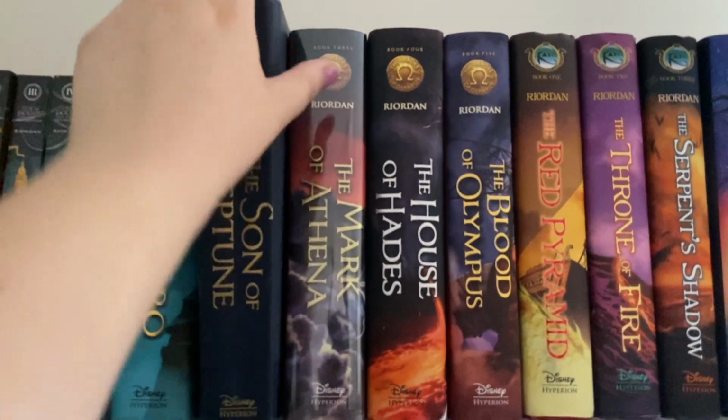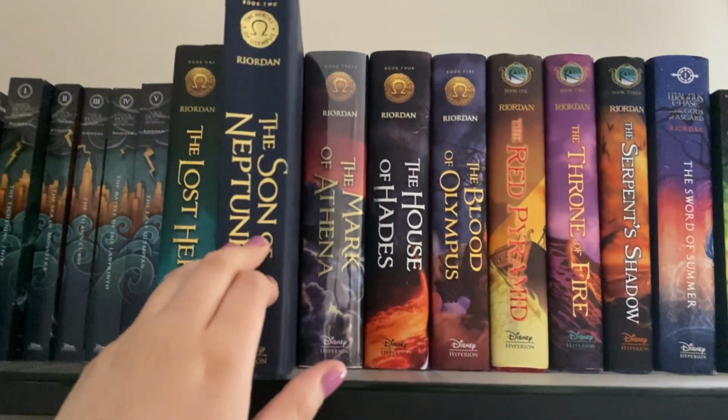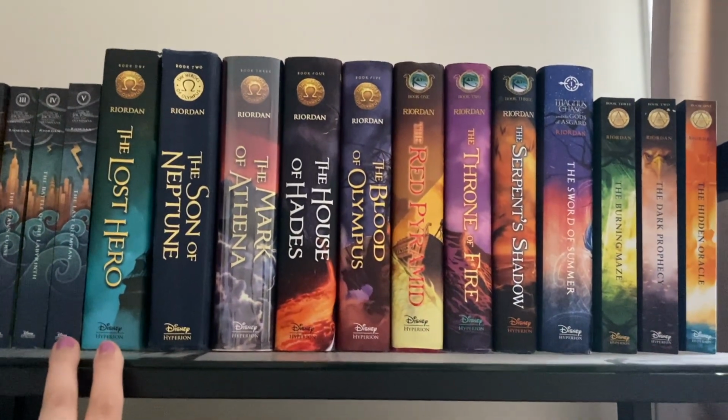My Son of Neptune is the only one that I am missing a book jacket on. Don't even ask me where that is because I genuinely have absolutely no idea where it possibly could have gone.